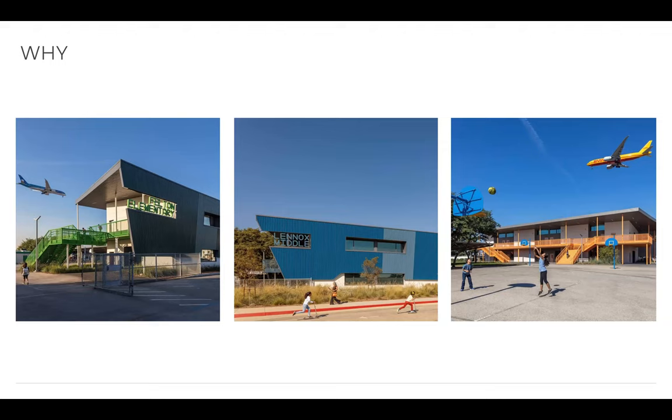The walls are double stud thick walls with extra insulation. And then the shape of the roof that wraps around the top of these and folds over actually serves as an additional acoustical shield in the direction of the noise that the airplanes are producing.